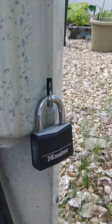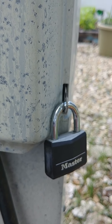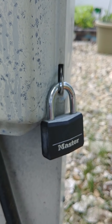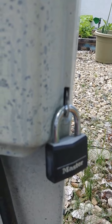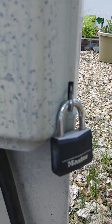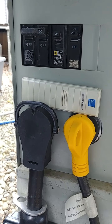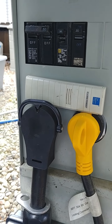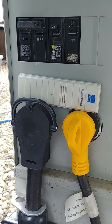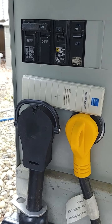Here's another thing that everybody should travel with. A little padlock, because if you're going to put a $100+ surge suppressor on the pedestal, you want to make sure it stays there. This also happens to be where I put my little outdoor thermometer. I have an indoor-outdoor thermometer in the trailer, and this is where I put the sending unit for the outdoor one. That way it's protected from the elements, and I don't forget and leave it someplace if I put it inside the power box.